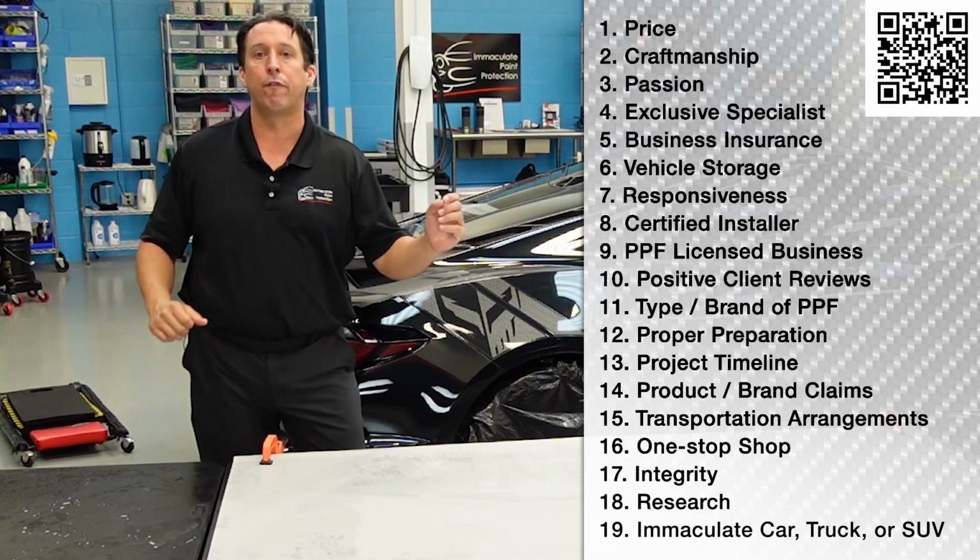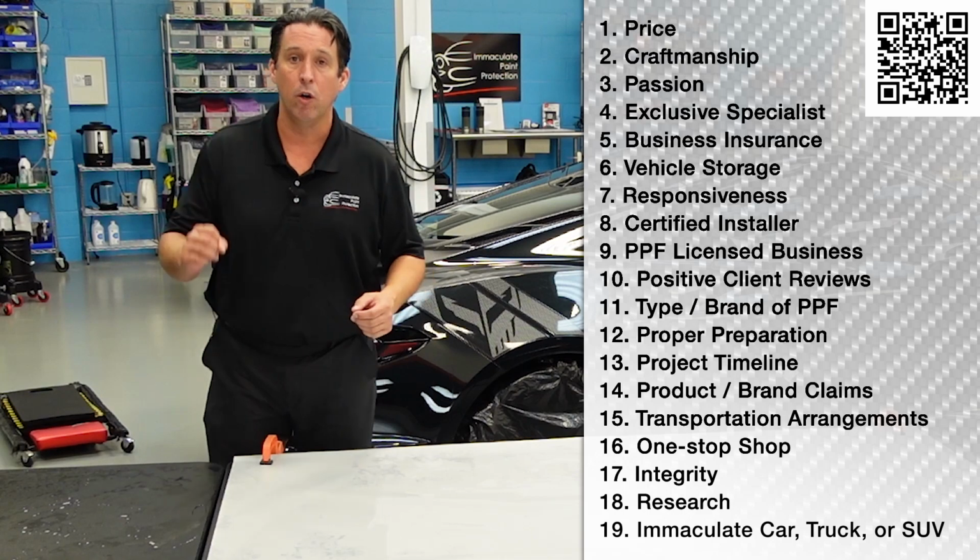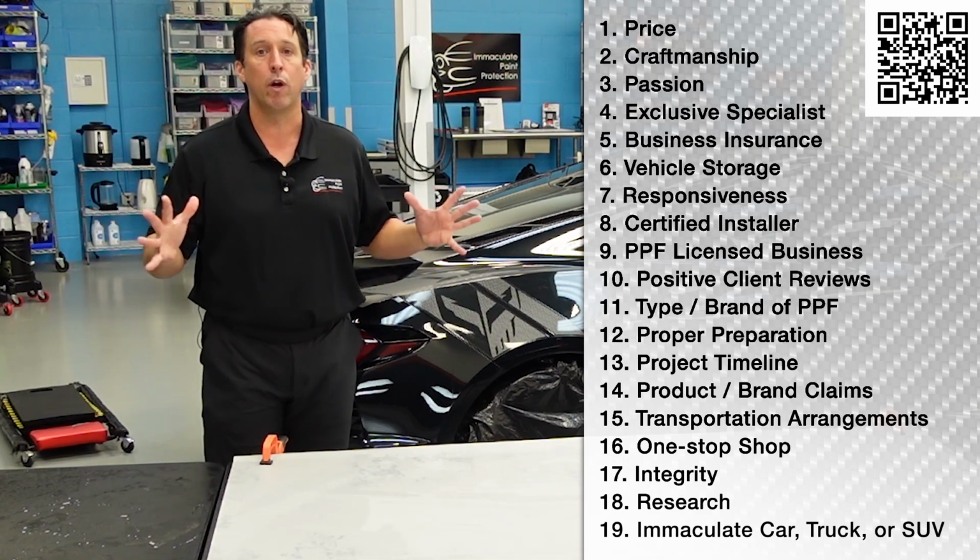So buy paint protection film first because it's always working every time you drive your car, then think about the ceramic coating. That's where we're at with that.